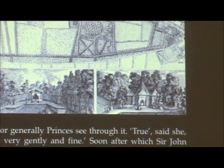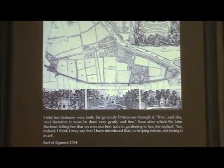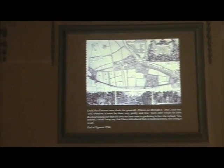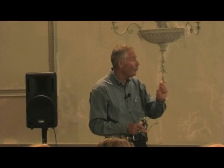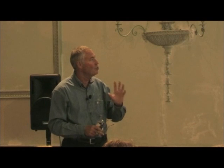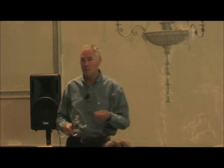Now, this is probably the most important quote in the whole of the talk. And this is the Earl of Egmont, 1734, talking about Caroline. I told her flatterers were fools, for generally princes see through it. True, said she, and therefore it must be done very gently and fine. Soon after which Sir John Rushout, telling her that we owe our best taste in gardening to her, she replied, yes, indeed. I think I may say that I have introduced that in helping nature, not losing it in art. So you have to help nature and not lose it in art.